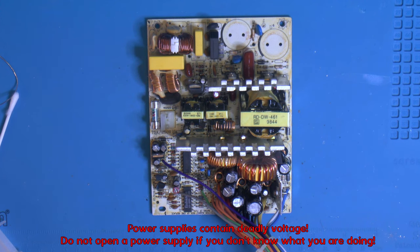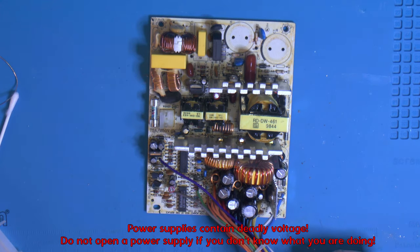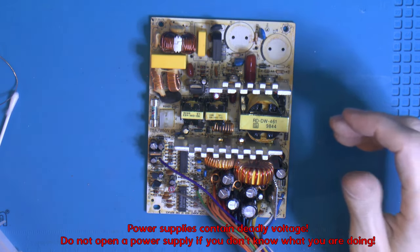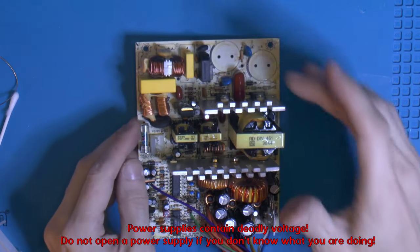So that is the secondary side caps, so the DC side. The primary side is the AC side. It's obviously still rectified, full bridge rectifier. Should be here, that one. So the only thing left to do is put back the caps.